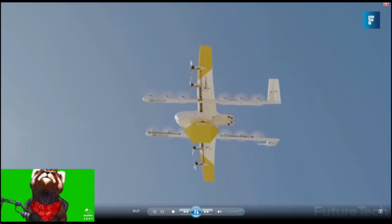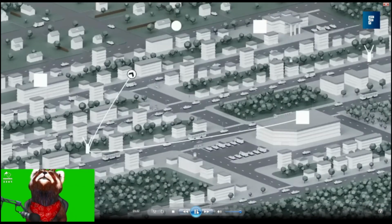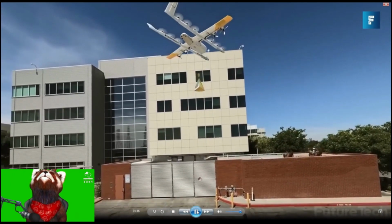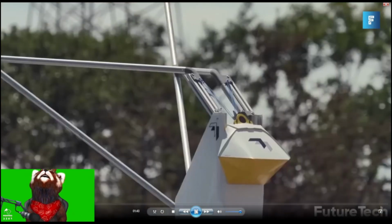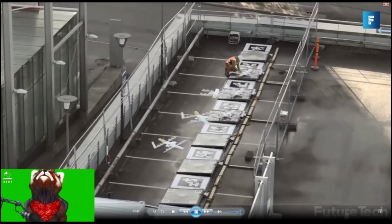But here's the real question. What happens when the delivery drone gets lost? Do you think it has a GPS, or does it just wing it? Get it? To sum it up, drone deliveries, the future is now. Who needs human interaction, privacy, or a clear sky when you can have flying robots delivering your every whim at the touch of a button?